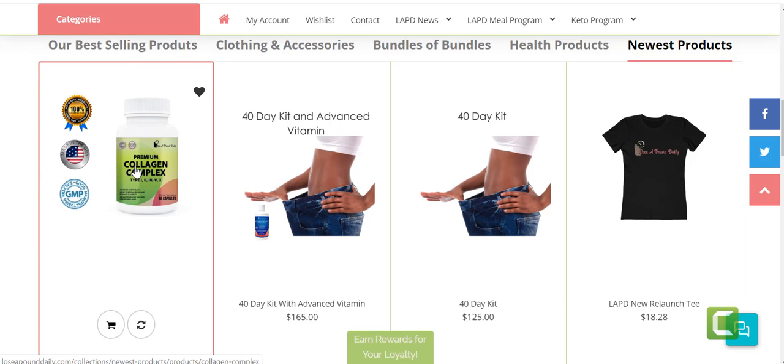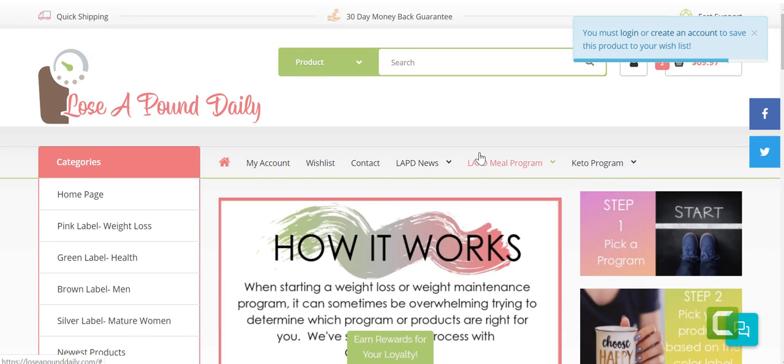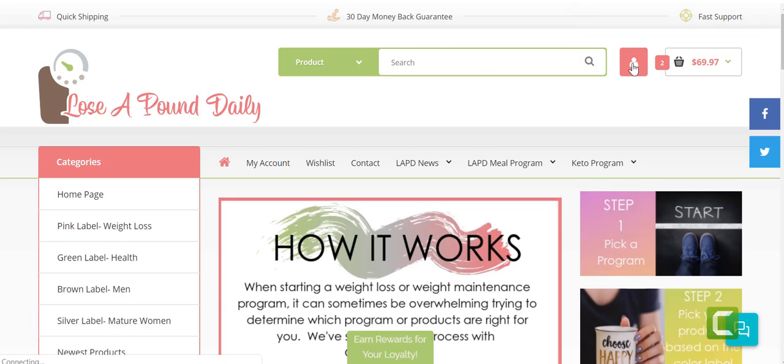Now, within each of these products, you now have the ability to add things to your wish list. So here, your collagen complex, let's say that you weren't ready to get it yet, you can actually add it to your wish list, and it'll tell you that you must log in or create an account in order to save this product to your wish list. So if you come back up here and you log in if you haven't already.